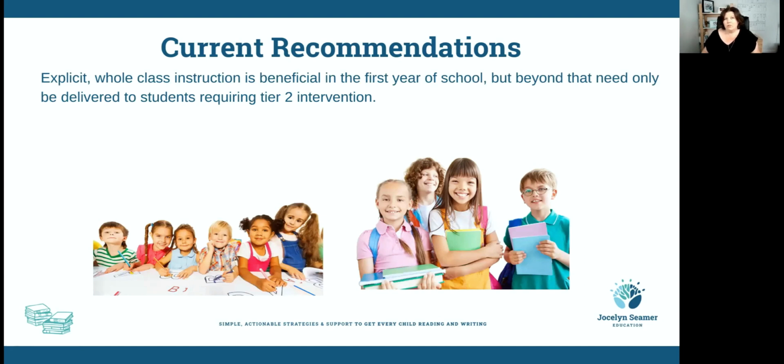Explicit whole class instruction in this is beneficial. This is what the reading panel found in the first year of school. And then beyond that it is really delivered to the students who require Tier 2 intervention. Now, that may be surprising, so I'm going to run through it again. When they're little, whole class instruction in phonemic awareness is really valuable. But as they get bigger, everyone doesn't need it, and your data will tell you who those children are who need additional support in this area.